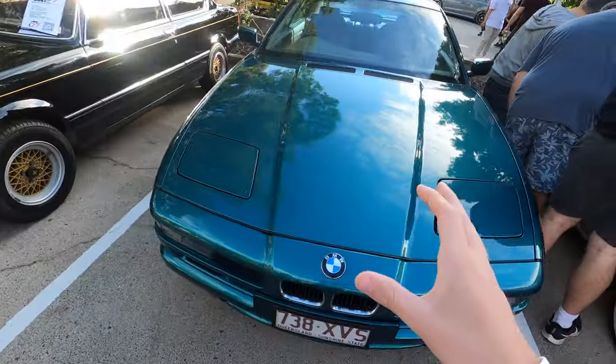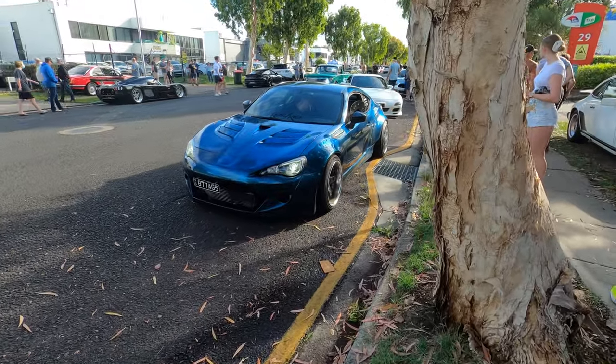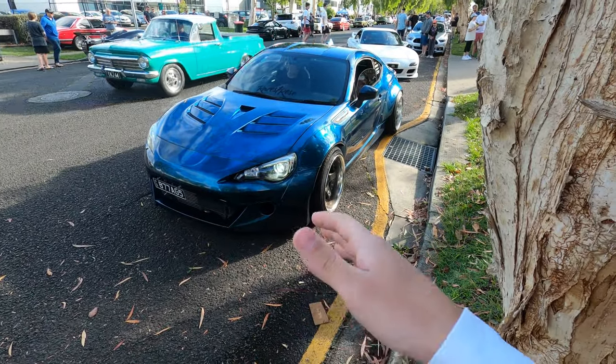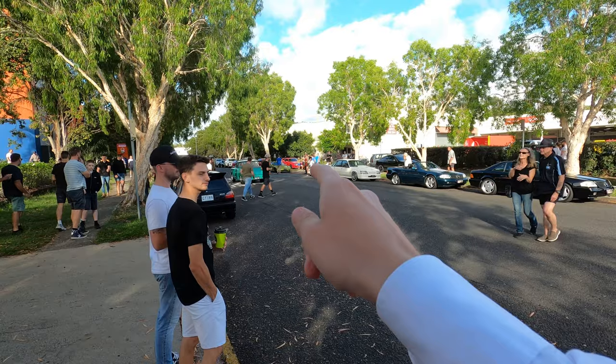This is really cool. Got a gorgeous BMW 8 Series. Got this really cool Shelby Cobra. And check out this. We got another wide body 86 as well, and a very interesting paint scheme. Don't really tell if you can see it on camera, but it's this weird fleck color. Look at that. That thing is absolutely stunning. Very cool. I just saw a green RX-7.